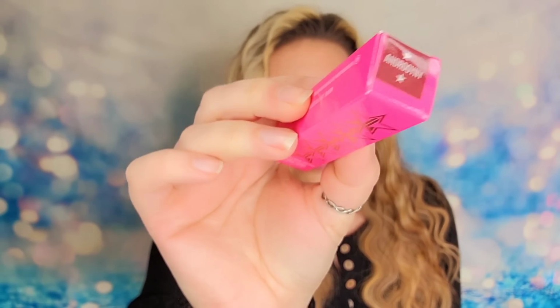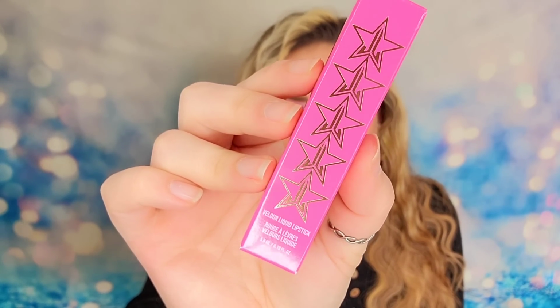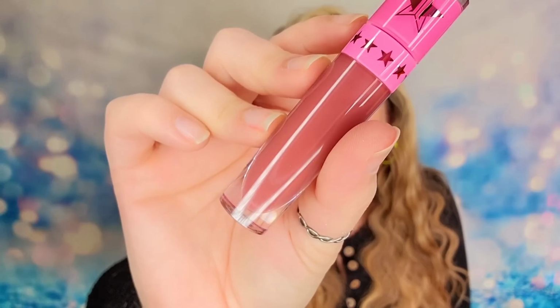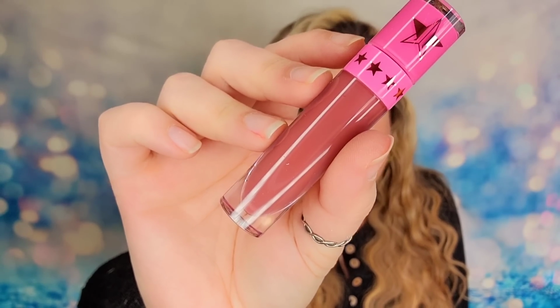This looks like a really nice red color. So we'll go ahead and take this one out. This is the one that you have to shake really well. So we're gonna shake it up really well, but this is what our color will look like. Why do I see strawberries? Like a really deep strawberry. It's very, very pretty. I like this one a lot.